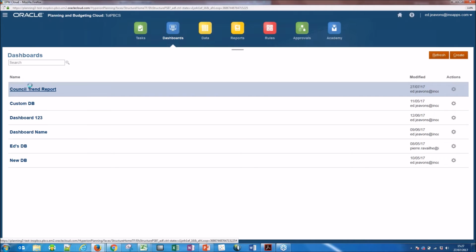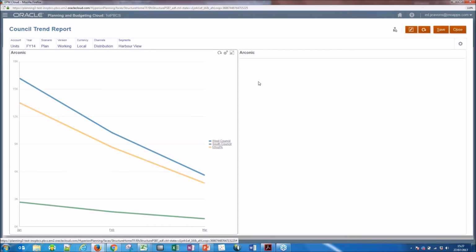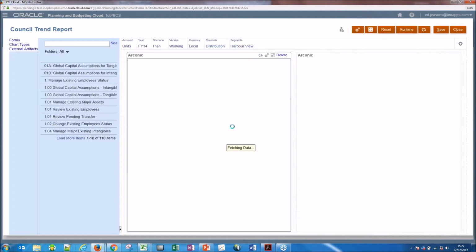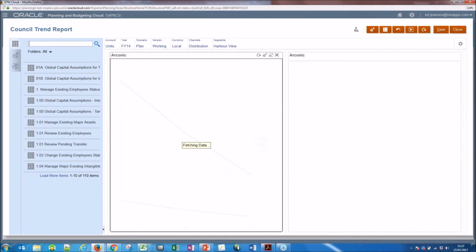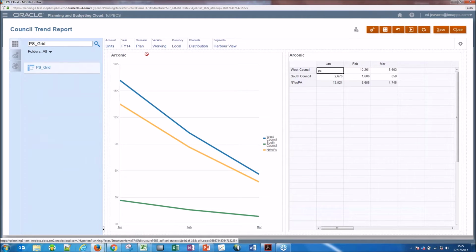So I've got a report I created earlier around some trends here. So let's just take a quick look. So I could edit this report here. And once I've edited the report, what I can actually do is I can add some other grids to that report. So these dashboards you see are all self-service. They're all able to be created by non-technical users. All you need to do is find the grid in question and bring that into the report itself.